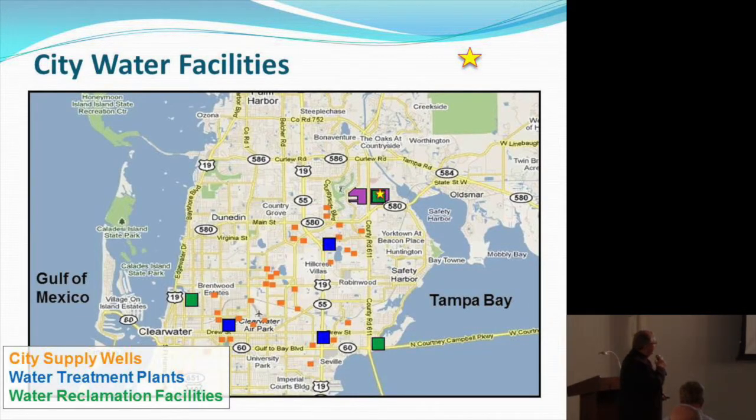Clearwater has a number of different facilities. We have 3 wastewater treatment plants, better known as water reclamation facilities today. We have the Northeast facility, up in the northeast corner of the city. And we have the Marshall Street facility here, which has been in place since about the 1930s. It was a WPA project. And also the East Water Reclamation Facility, which is located right on the causeway as you come into the city of Clearwater.